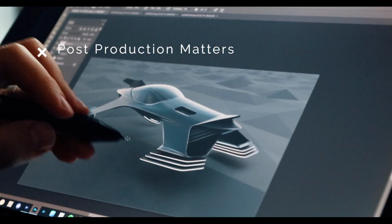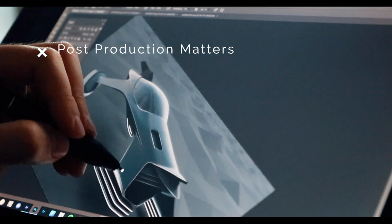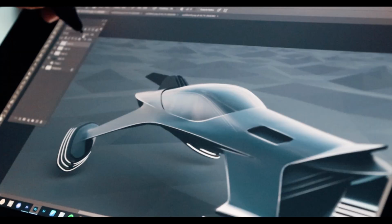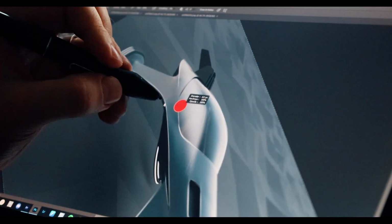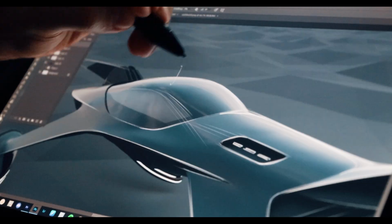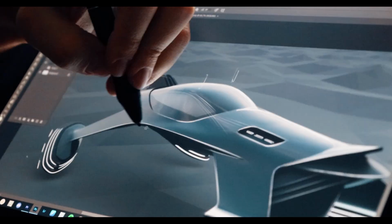The bonus secret is about the post-production. Try to be loose at this stage. Don't overdo or get too far from the base model, because this way you can generate images of the same design from different angles easily. You don't need to have the same level of realism as the 3D renders. This also adds an artistic flavor into your presentation.